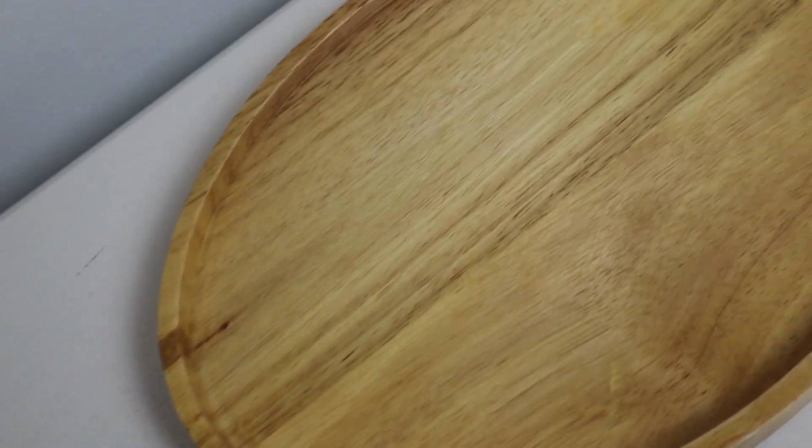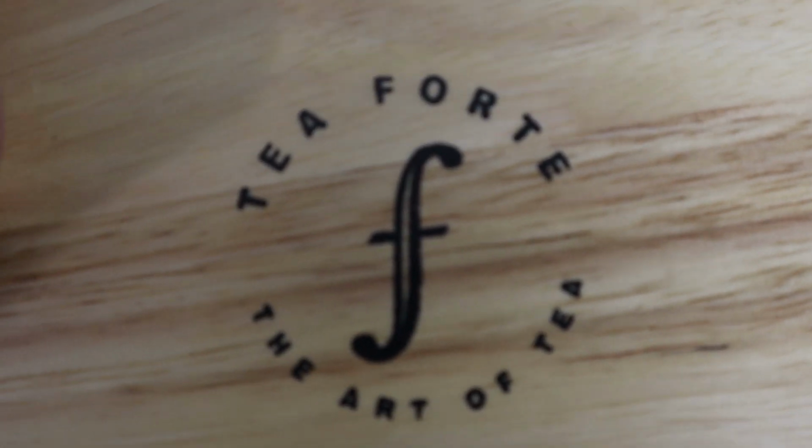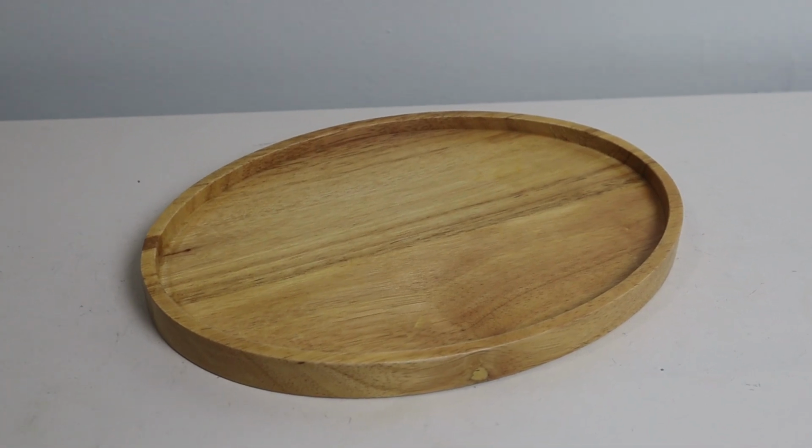Now this tray was clearly part of a tea set that is not there, unfortunately. The back of it says Tea Forte, the art of tea, but again, I love that wood look. So I thought this would be a really nice display tray for some stuff like cream and sugar and other items. Really happy I picked this up. This was really cute, and I think it will go great for our little DIY coffee bar. This tray, by the way, was only $1.99.